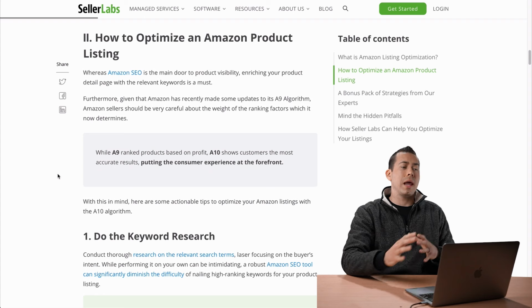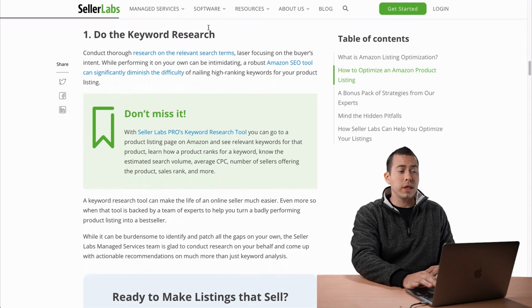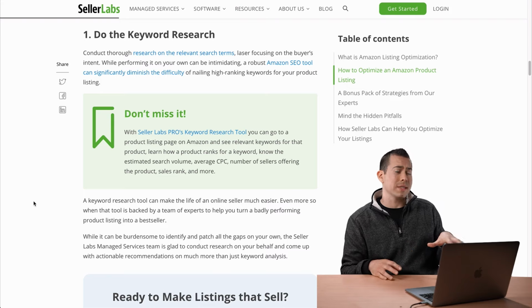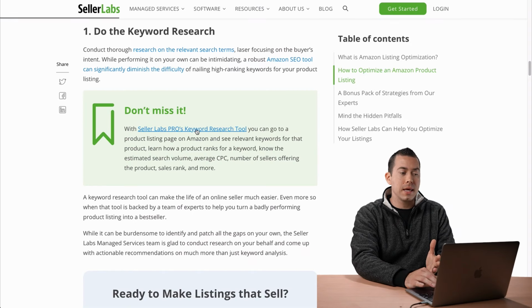All right, so now we're going to be talking about how to actually optimize your product listing. And the first thing they want to kick off with is to do the keyword research. Now I mentioned this before, but basically keywords are always changing on a regular basis. The keywords that had high search volume back in Q4 of 2021 are not going to have the highest search volume in 2022 Q1 and Q2. Things are going to change, so you need to be on top of those changing keywords. And if you can ride the wave and find some of those keywords that are coming up and getting more search volume, then that's going to position your listing to get a lot more sales in the upcoming months.